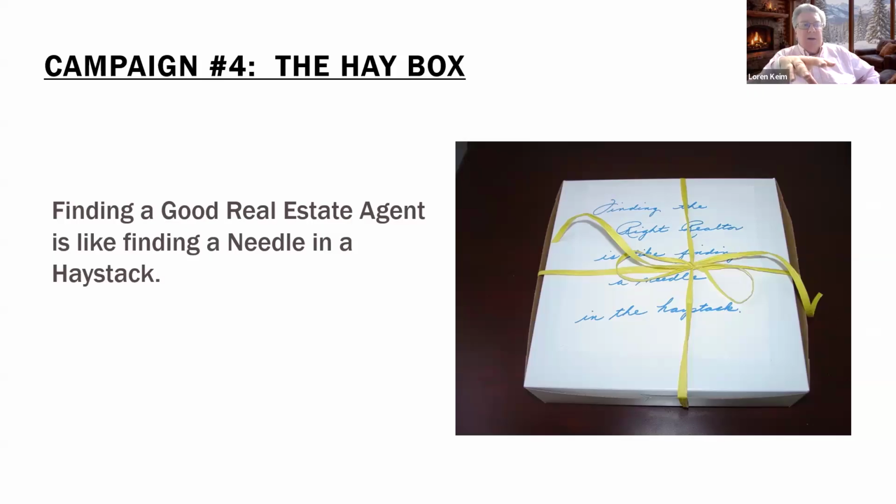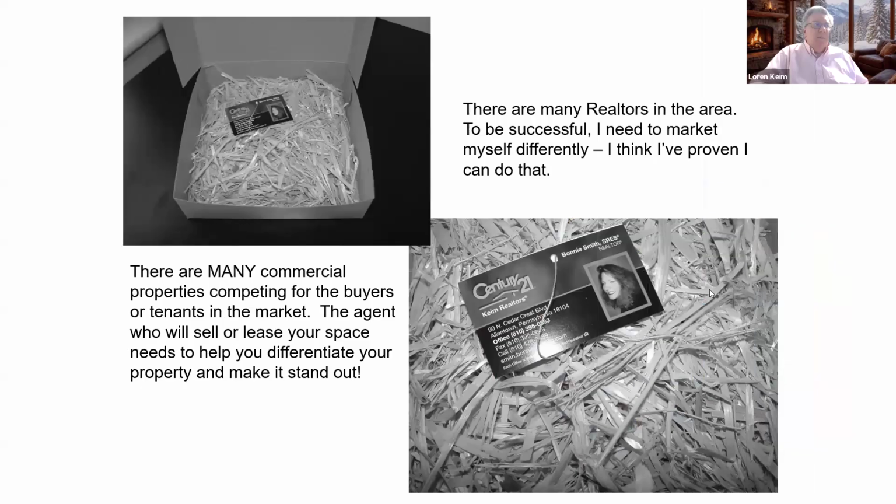So, we had these cake boxes made. You can buy these really cheap on Amazon also. We used to get them from a bakery supply store. The little cake boxes. We would go pick up a bale of hay, I'm not kidding, and fill this box with hay. And we'd write across the top of this. And this sounds corny, but it works. Finding a good real estate agent is like finding a needle in a haystack. And they would open the thing, and in the box would be hay with a business card.